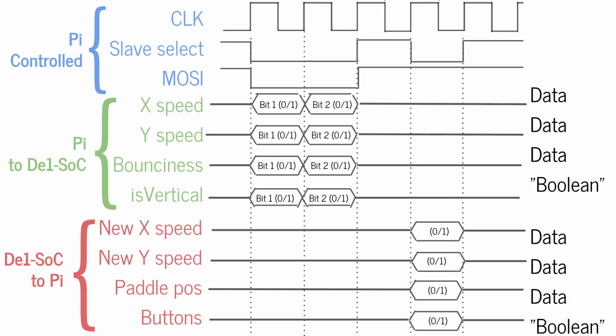All this combines into our final communication design where the Pi sends 4 bits during each cycle to the FPGA and the FPGA sends 4 bits back. This happens for 8 cycles.